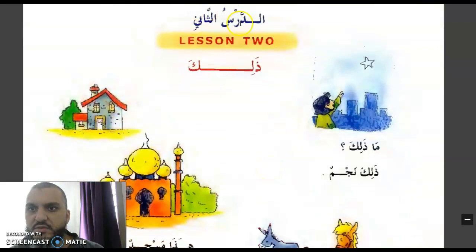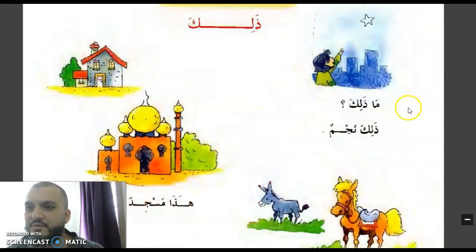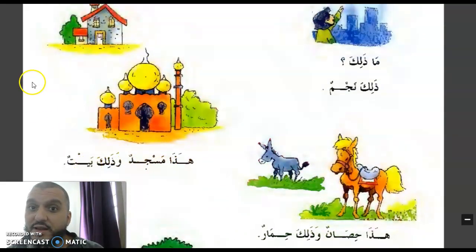Lesson 13. الدرس الثاني, the second lesson. ذلك means that. When an object is further away, we say ذلك. When it's near, we say هذا. So the first picture, someone is pointing to a star. Funny looking star. ما ذلك? What is that? ذلك نجم. That is a star. هذا مسجد. This is a masjid. وذلك بيت. And that over there is a house.